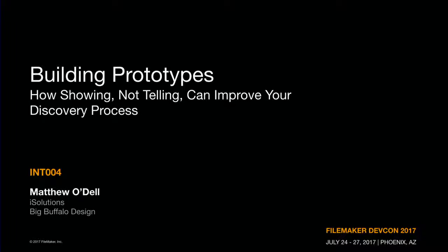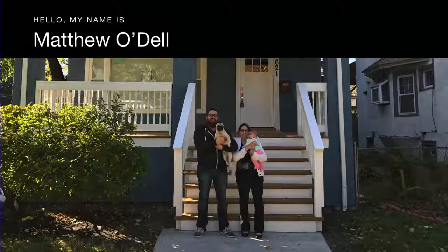Perfect. So my name is Matthew Odell. You're here for Building Prototypes, or subtitled, How Showing, Not Telling, Can Improve Your Discovery Process. Some of you might remember me as a systems engineer or technical marketing manager for FileMaker. I worked for them for about 7 or 8 years.